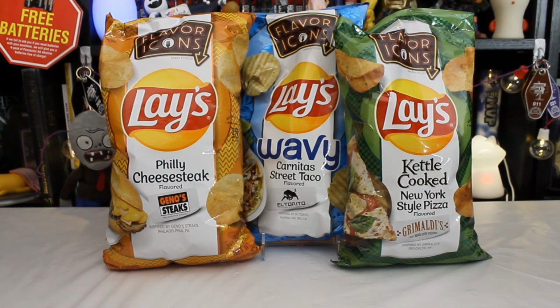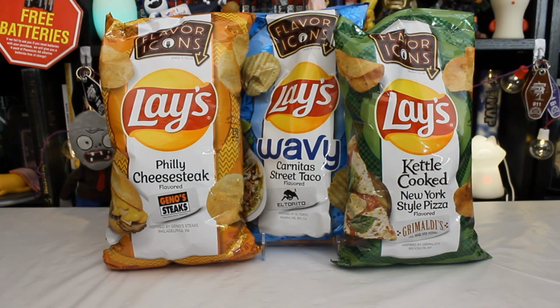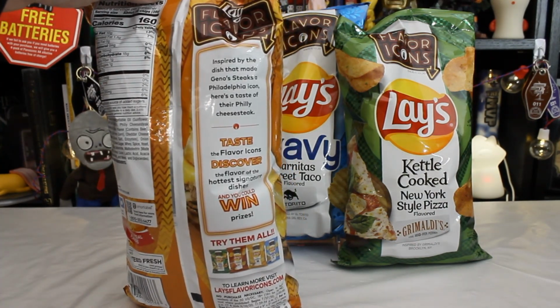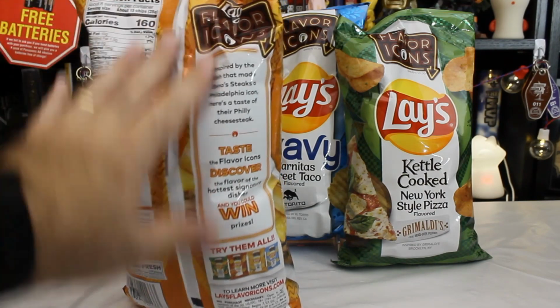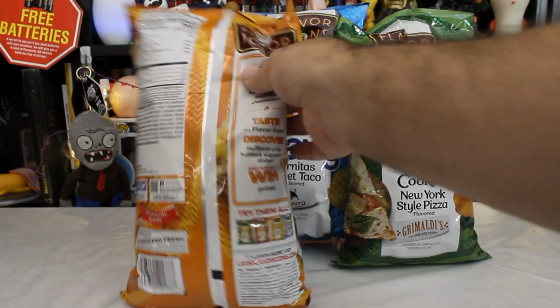So I'm going to try these in the order of what I think I'm going to like the least to what I think I'm going to like the most. And I think I'm going to like Philly cheesesteak the least because I'm guessing it's going to taste very oniony and peppery. So it's inspired by the dish that made Geno's Steaks a Philadelphia icon. Here's a taste of their Philly cheesesteak. I guess there's a contest on this too. I should probably go check that out because we'll have tried them all now.